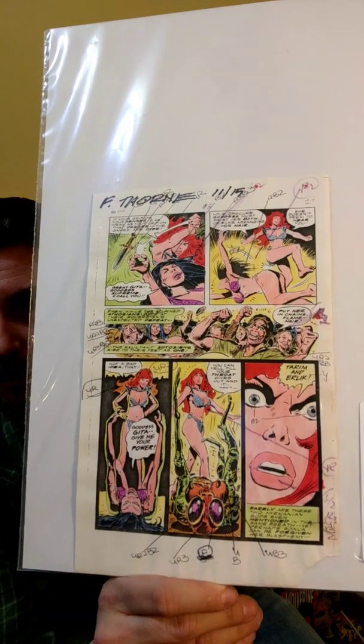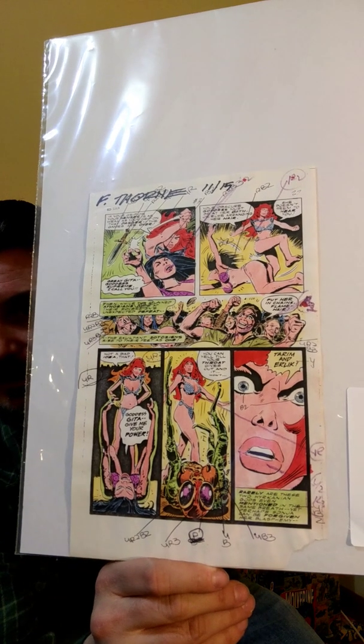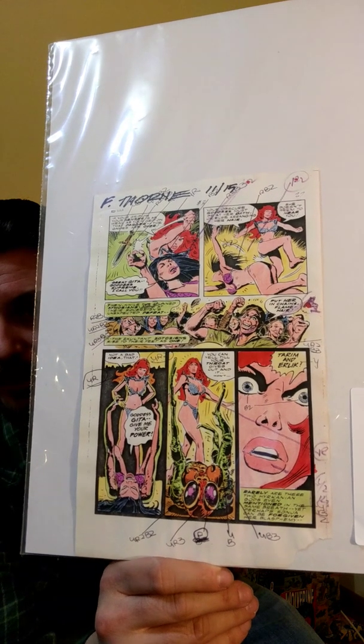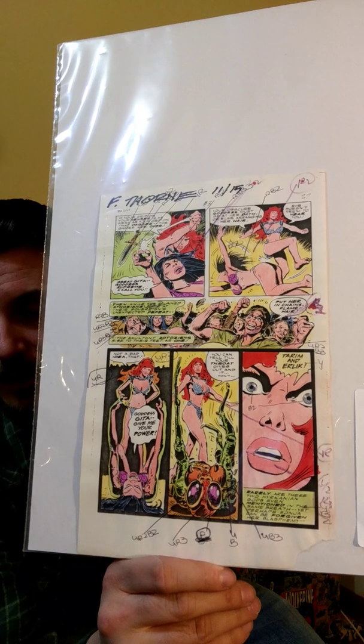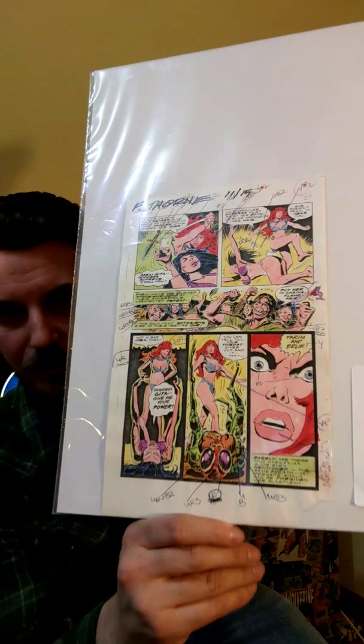That's so cool. She's just kicking some butt. Big Red Sonja fan. Frank Thorne is just fantastic. It's an awesome color guide. Got it for a heck of a steal. Pretty cool. So I got that. Paid like $40 for it, so really good deal.